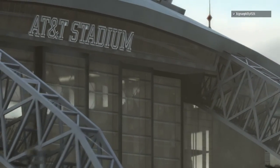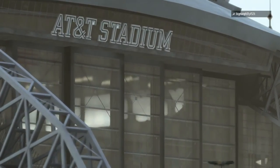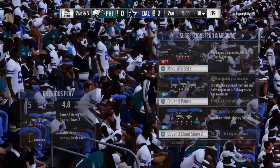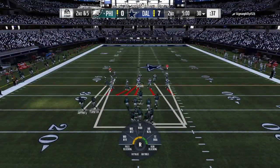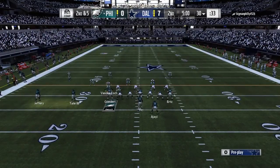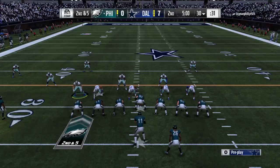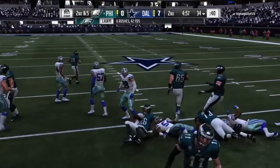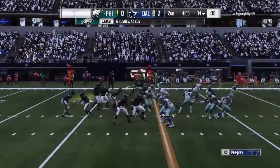Back live with Charles Davis. I'm Brandon Gaudin. It's the Eagles with the ball here to begin quarter number 2. They've got a 2nd down and 5 here to start things out. They'll run it now out of the gun. He takes this from the 30 to the 34.